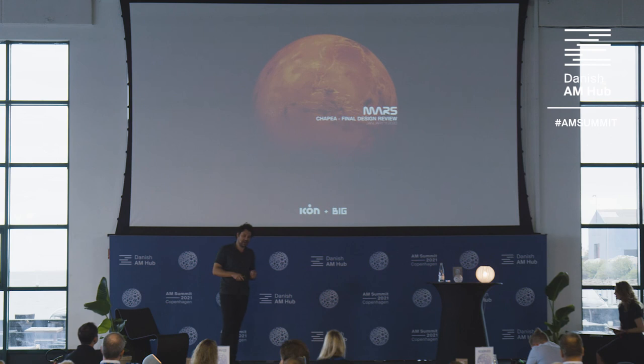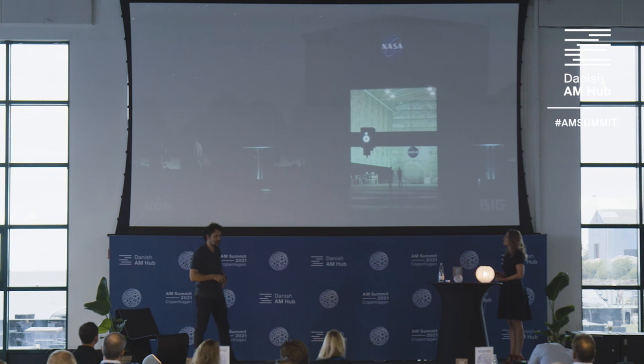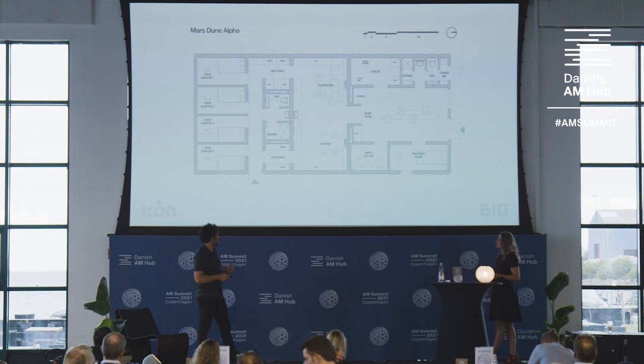And as a final small view, we are currently designing the Crew and Health Performance Exploration Analog habitat in Houston, Texas, with NASA and ICON, who are printing this habitat. It is essentially a large living place for astronauts where they're going to spend a year, and there's going to be three crews, so for 3 years in a row, where NASA will learn a lot about what it means to be isolated inside a habitat. Here is a small plan of the place itself.